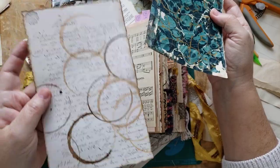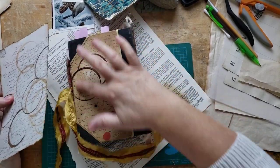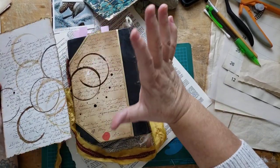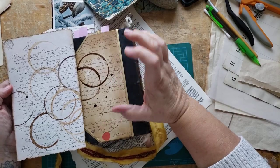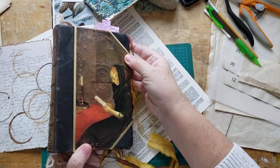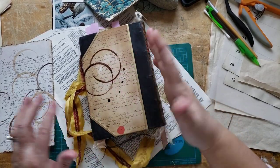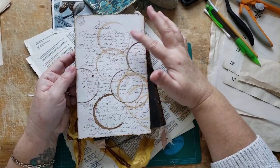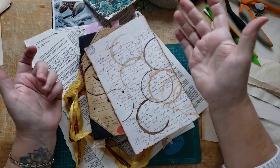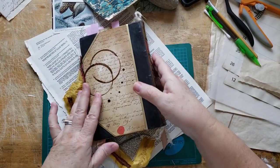This was the other side of her back end paper, and it shows you the difference that Distress ink can do. This is what this one looked like, this pale, and I wanted it really nice and dark and dramatic, because the black leather is dark and dramatic. This is definitely dramatic, and she's quite dramatic. So I inked it up, and then I did the rings and the splatters, and I love it. These were my test rings with the alcohol ink. So I thought, it needs to go back in somehow. I'm going to have to think about what I want to do with that.